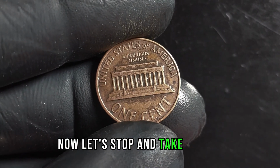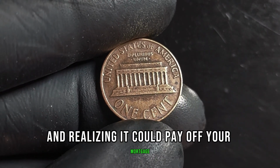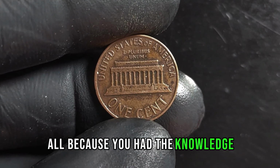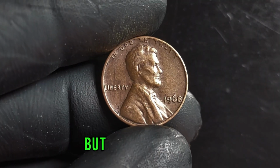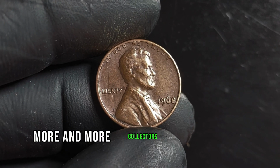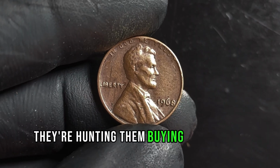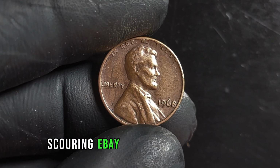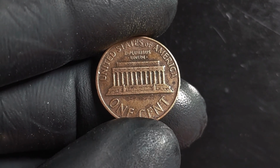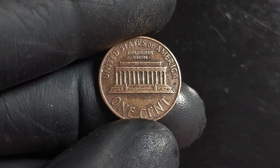Now, let's stop and take that in. Imagine finding a single penny in your old coin collection and realizing it could pay off your mortgage, fund your retirement, or send your grandchildren to college. All because you had the knowledge and the patience to look closely. But here's the catch, and the reason this story matters more than ever: time is running out. More and more collectors are becoming aware of these 1968 no-mint mark anomalies. They're hunting them, buying up old coin rolls, scouring eBay, visiting estate sales. And with each discovery, the supply tightens. Fewer of these coins remain in the wild. And once they're bought by private collectors, they vanish.